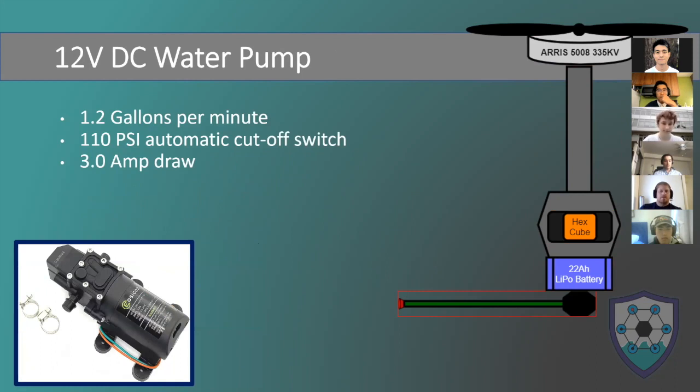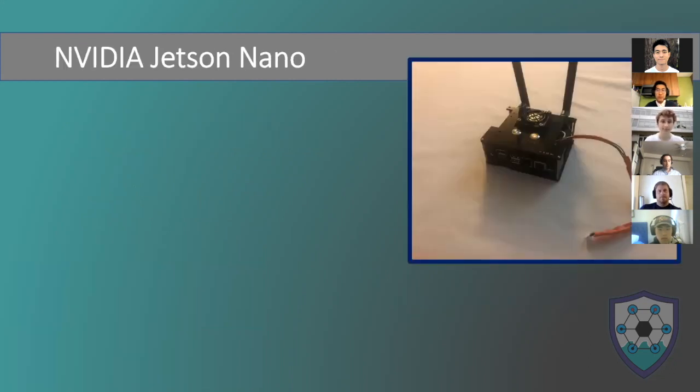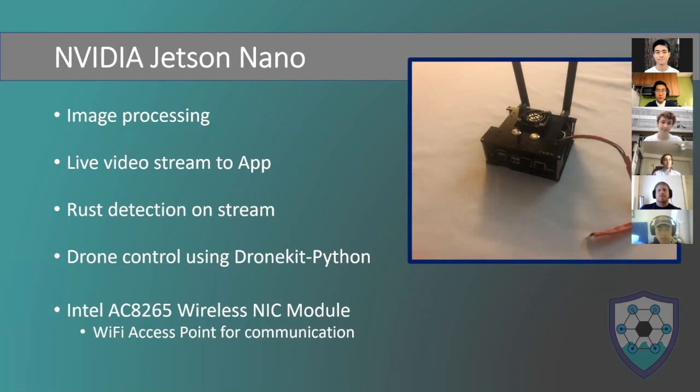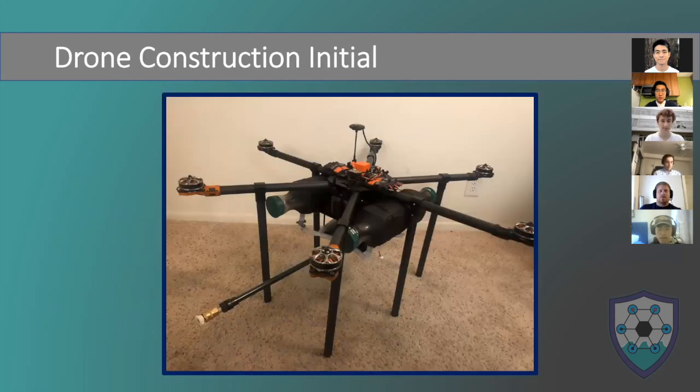The sprayer system was mounted on the bottom. We just used a standard 12-volt pump with 110 PSI. The companion computer is an NVIDIA Jetson Nano. We used it for image processing, live video stream to the app, rust detection on the video stream, drone control using the DroneKit Python library, and installed a network interface card for a wireless access point for wireless communication.